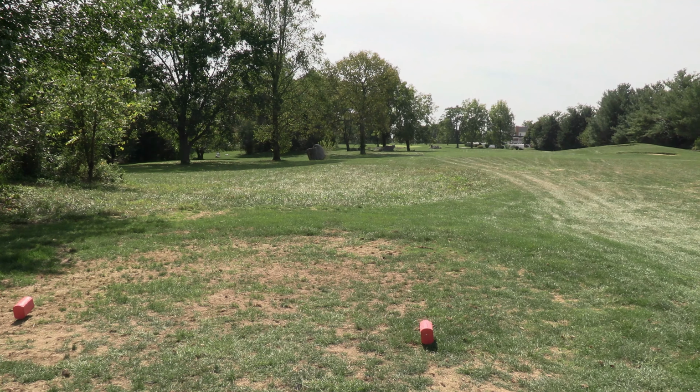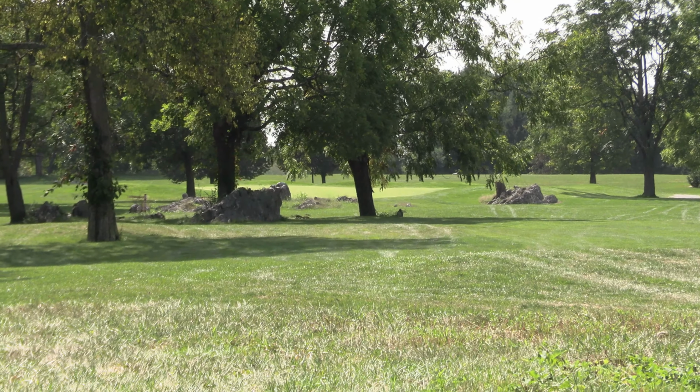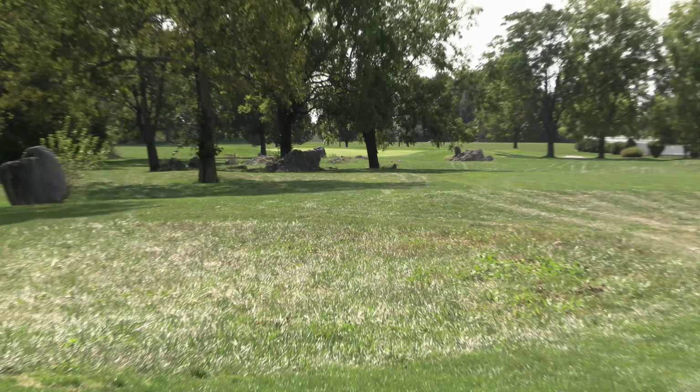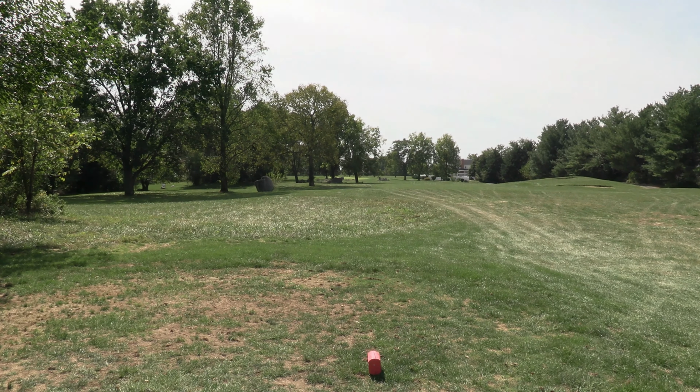All right, par 4, number 9, last hole of this video, 260 yards. You can see the green through the trees. I'm gonna try to hit a little high feather 3 wood up there on the green, make an eagle, and get the 3 under and head into the back 9.